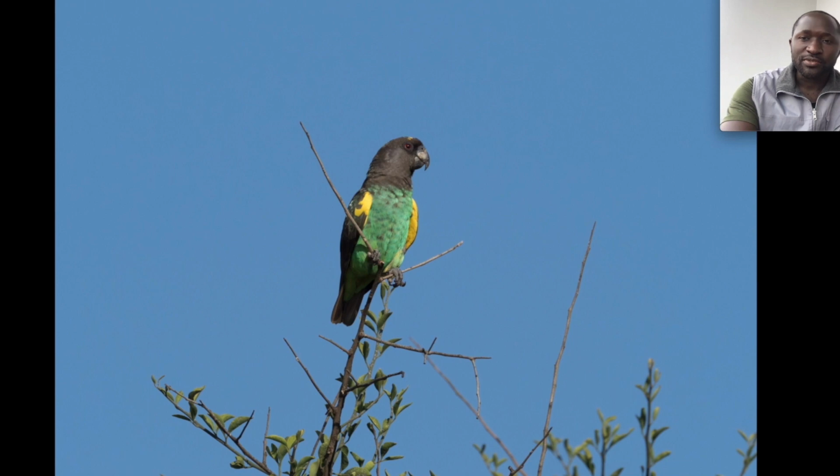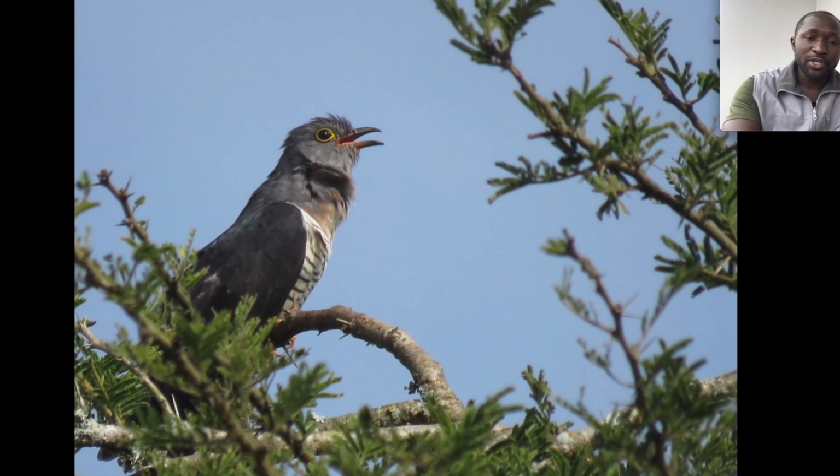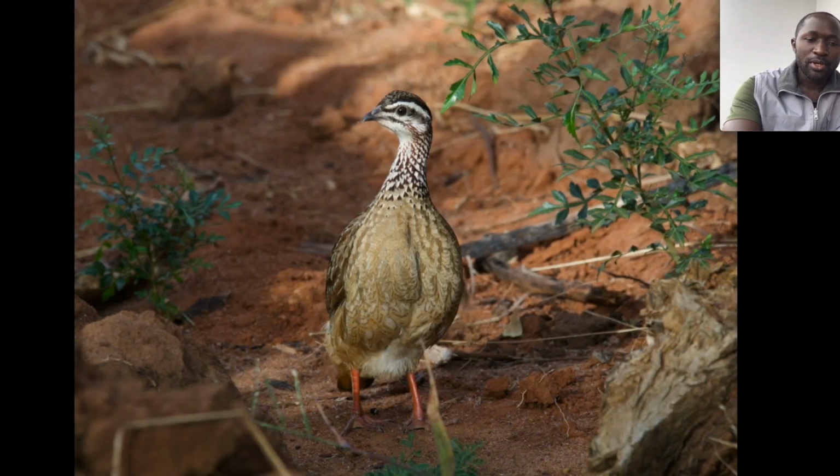And there's good chances of seeing some parrots at perch in Lake Mburo. This is the Meyer's parrot, very fast parrots. We also get to see the red-chested cuckoo. We get chances to see some of the francolins, and this is the crested francolin. This can be skittish sometimes.